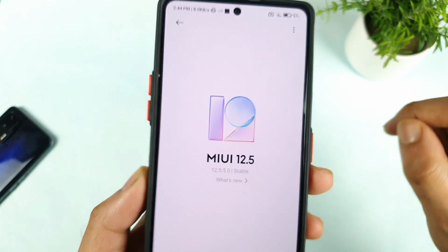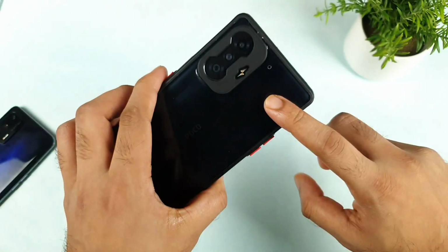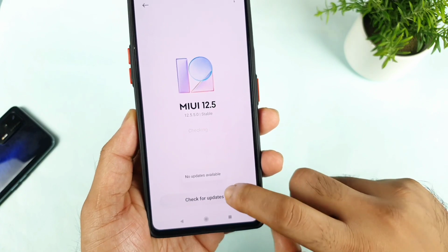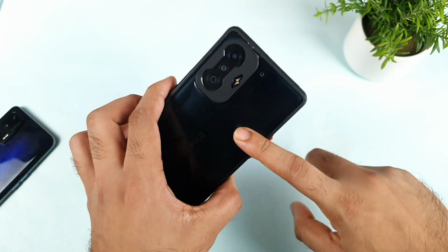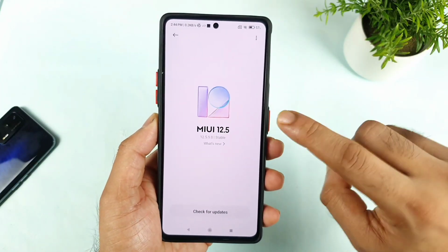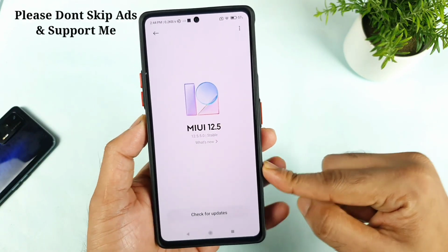In case you did not receive the latest software update in the Poco F3 GT, this is one thing you can do: click on check for updates. I'll also make a review very soon of the case which I'm using on this Poco F3 GT. So don't forget to stay tuned for those videos in case you're interested in the case review.